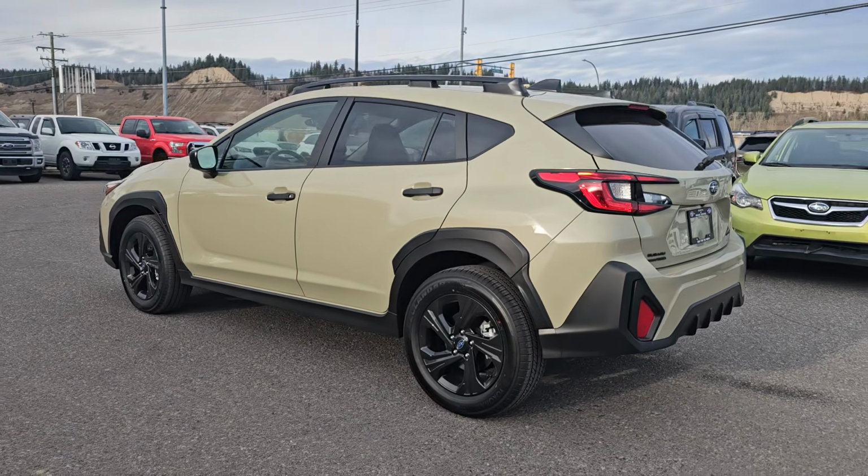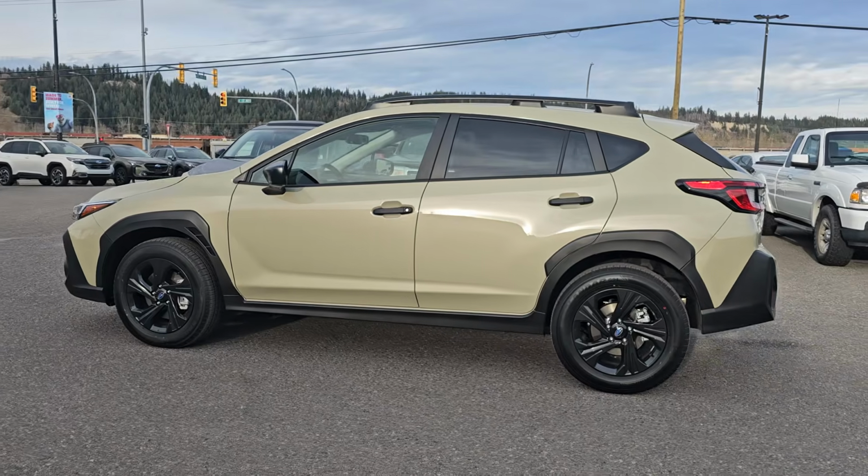That is a quick look at the 2026 Subaru Crosstrek Convenience in the Sand Dune Pearl.